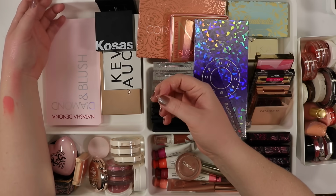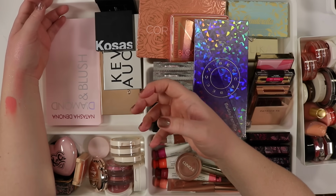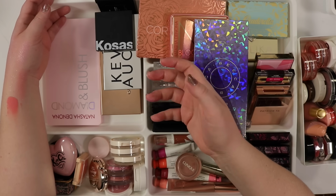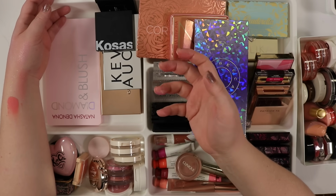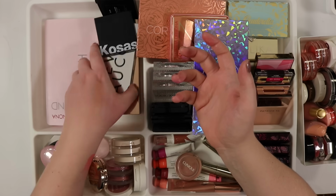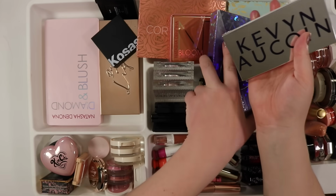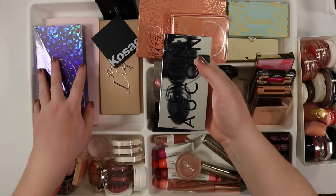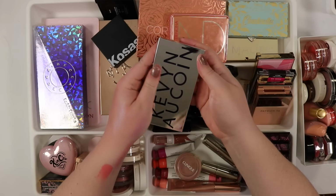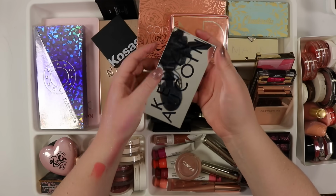And I don't know if I've mentioned this, but instead of feeling like, oh, I don't know what to do, I'm going to get rid of it, instead of making that choice, I'm wanting to try to make the choice to use it. Okay, you don't know, then use it and figure out that choice. You know what I mean? And this is one of the products that makes me say that, because this Kevyn Aucoin highlighter palette, this should be in the highlighters. Why is it in here actually? Wait. Anyway, it was a perfect little segue.